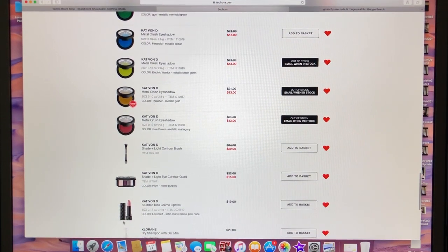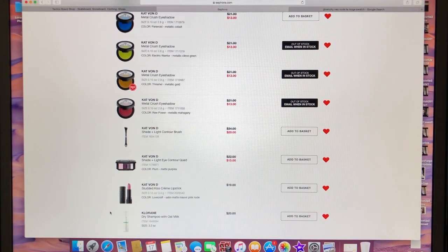Also, another lipstick. This is the Studded Kiss Creme lipstick in Lovecraft. I finished off this in the old formula. I just haven't repurchased it yet. I'm really in love with that kind of mauve-y soft pink nude shade, and that one is like the perfect representation of it, so maybe I'll pick that one up. It's a relatively inexpensive brand at Sephora, so I don't mind spending $19 versus, you know, $37 on a lipstick.